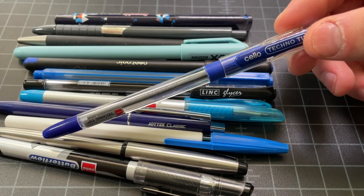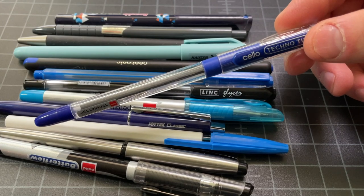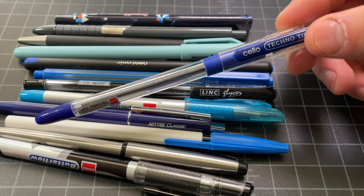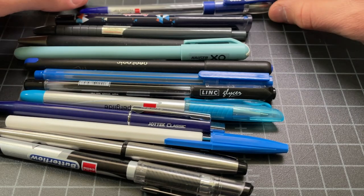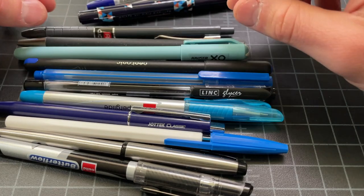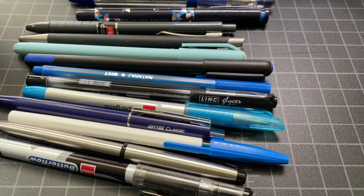Here are some pens that I've been using over the past couple months, some of them for over a year now, that I think are interesting or notable, or just something you'd want to check out if you're curious about pens from different countries. I think it's a pretty good overview of some of the major players. We have Cello, Reynolds, Flair, Linc. So these are definitely popular brands from what I could tell.